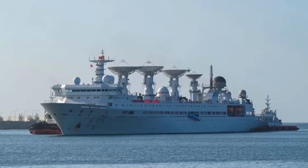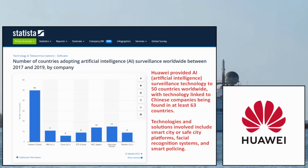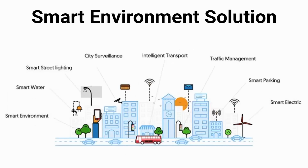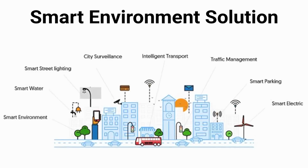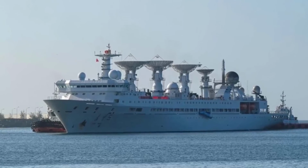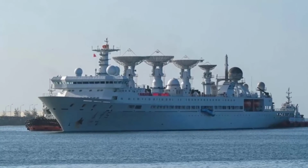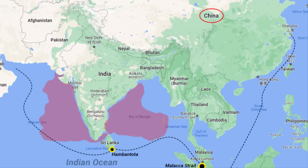And by the way, you will be surprised to know that the Chinese tech company Huawei alone is responsible for providing artificial intelligence surveillance technology to at least 50 countries worldwide. Now imagine if computer chips are being used for creating safe city platforms, facial recognition systems, surveillance and many more, then all you need is an information tracking ship with huge satellite dishes mounted on it. And then take the ship and dock it near the coastal region of the country that you want to track. This is called electronic warfare and I've already explained what that is. And that is how you create another tool for mounting pressure and for doing aggressive diplomacy.